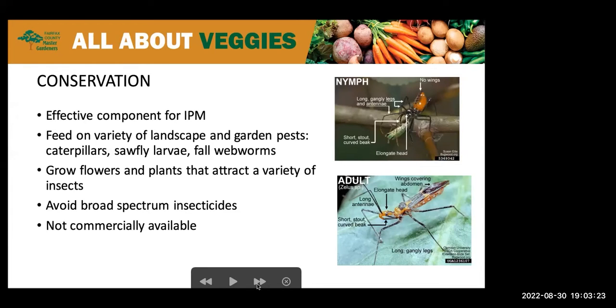For conservation, the assassin bugs are encouraged because they are a biological pest control. So they're a very effective component for your integrated pest management. Okay, and they can help contribute immensely to pest population control when they're found in abundance. They actively hunt prey on various types of vegetation, such as trees and weeds and bushes and gardens.